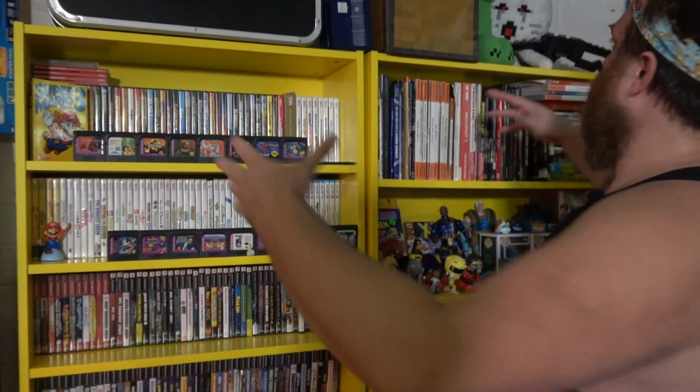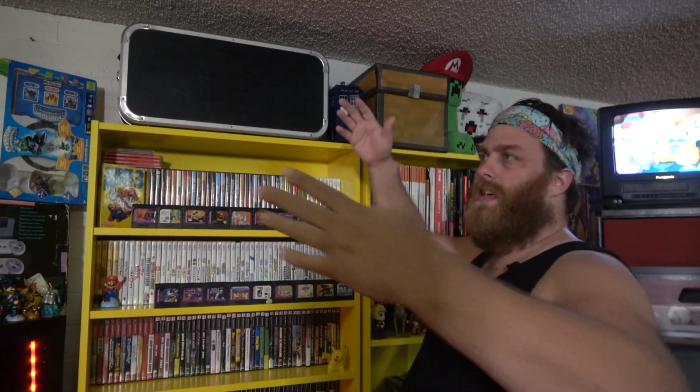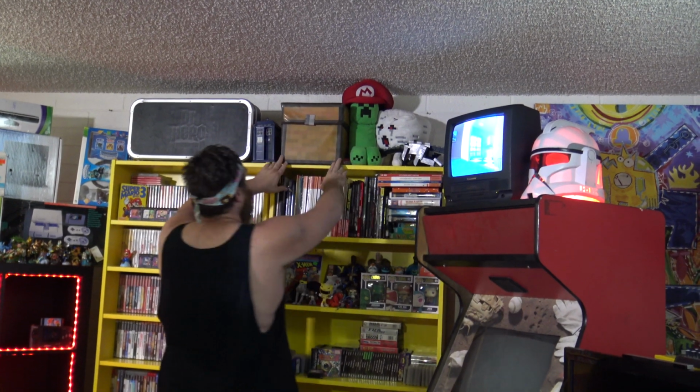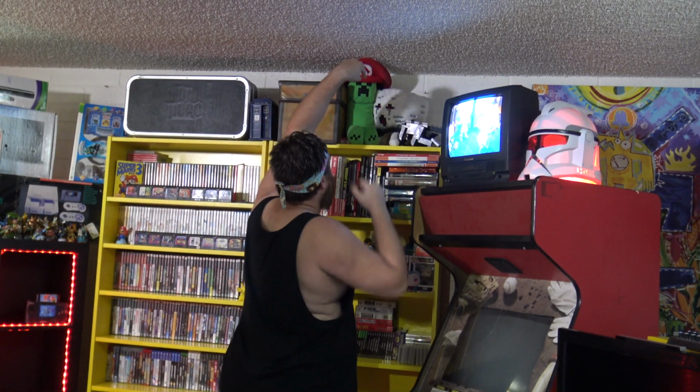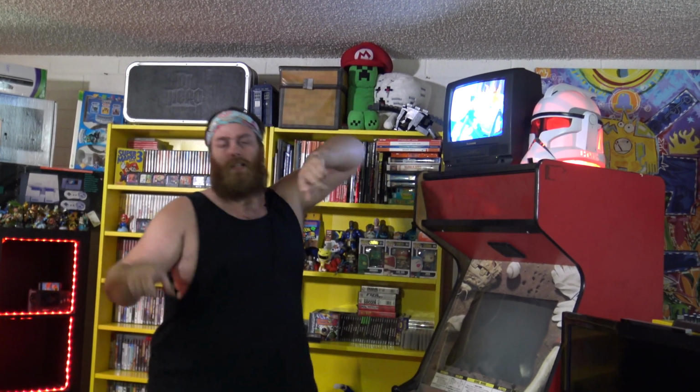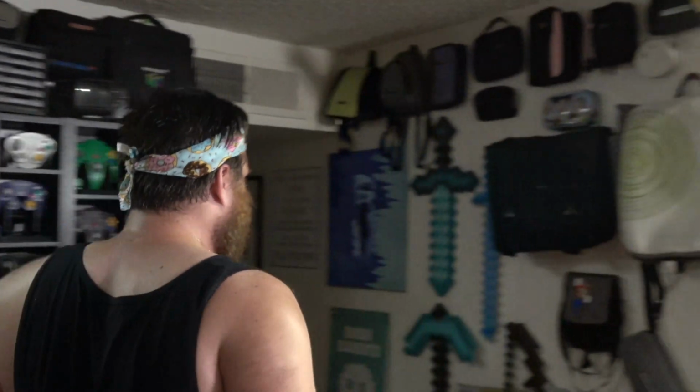But that's my games. If you look on top of the shelves, and honestly, this is kind of the thing with the whole room, there's just stuff on top of everything. Part of my Minecraft collection here: my chest, my creeper, my ghast, the lovely dragon who's about to fall off. And actually, peek back over here, move, maybe girlfriend.